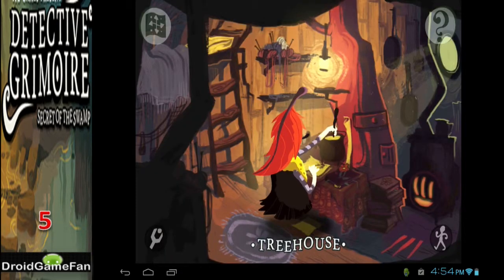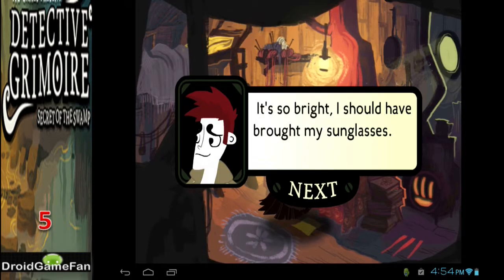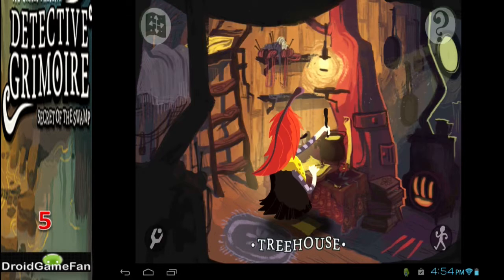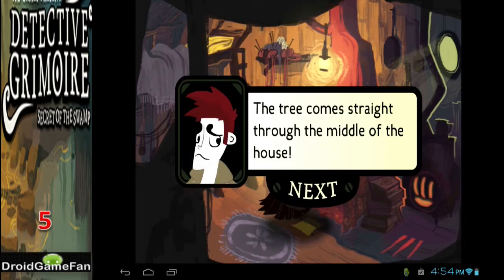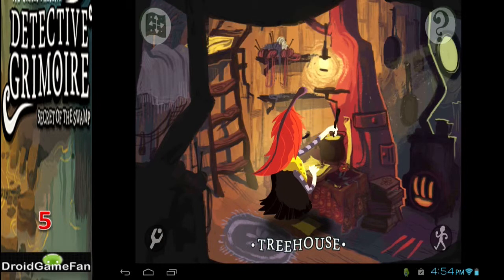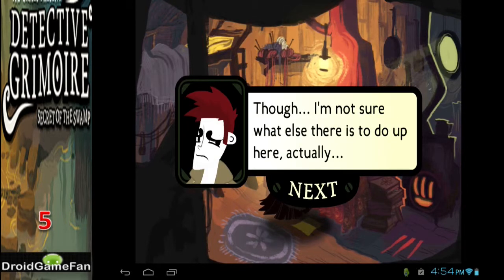Okay, this has to be the strangest sunlight-beaming-through person I've met so far. It's so bright I should have brought my sunglasses. Why does her head look like a leaf? The tree comes straight through the middle of the house. It even has little drawers carved into it. Okay, even I'll admit, that's pretty cool. Yeah, it is pretty cool. The owner of this treehouse seems to enjoy reading. Though, I'm not sure what else there is to do up here, actually.